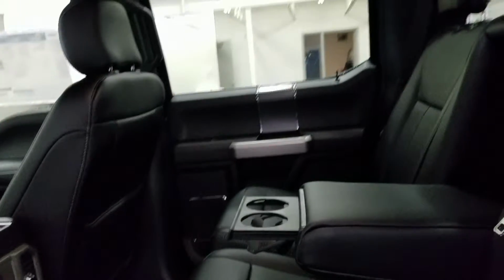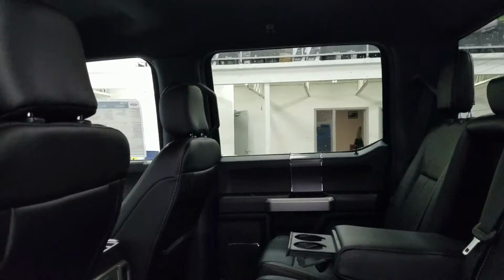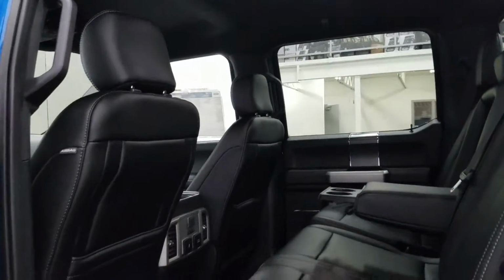With our 60-40 bench seating arrangement, we are left with tons of legroom and loads of headspace to fit three passengers in the rear comfortably.